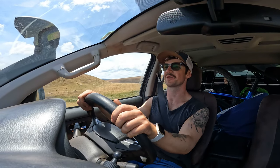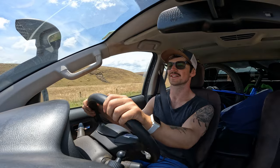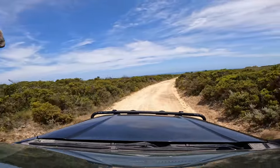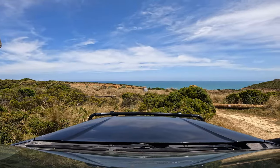Oh, that air compressor is actually pretty handy. Now I'm just heading down the Great Ocean Road to Sparks Gully Lookout. So, pretty keen. Righto, Sparks Gully Lookout. Let's check it out.